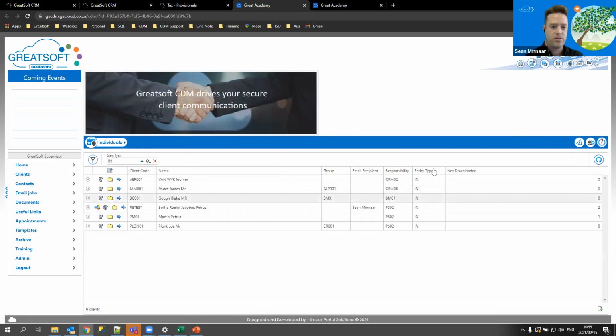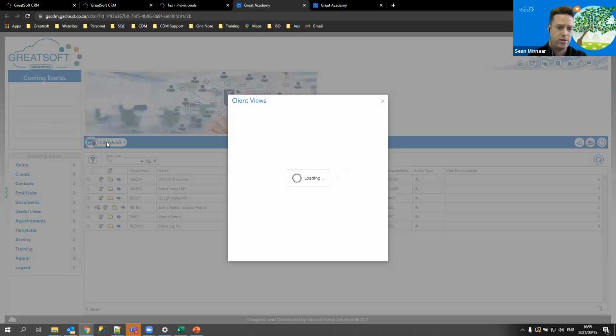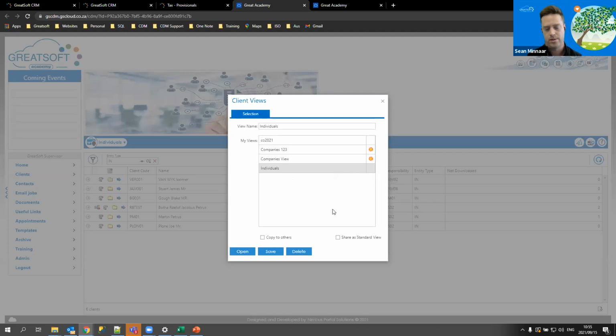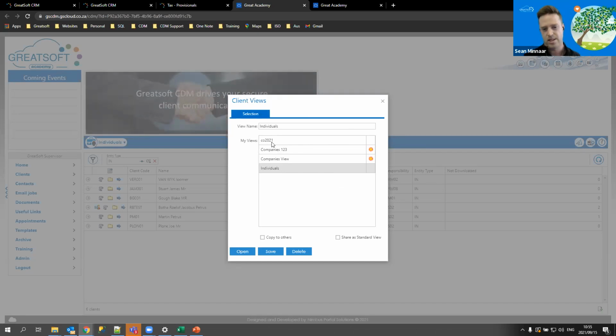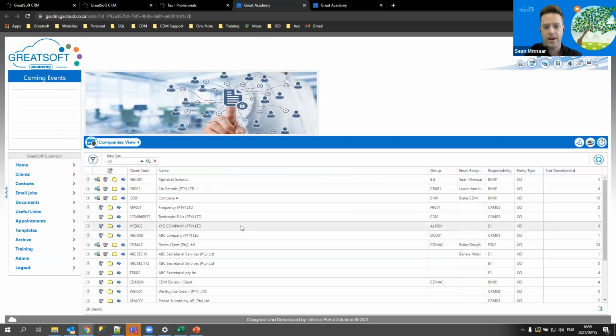Here, what I've done is I've searched for all my individuals in the database. So we can see here entity type is IN, that's referring to an individual. But what I can also do is click at the top left corner of the screen here, and I can see my different views that I've saved in CDM. So here we have a company's view, we have a CO 2021, that's referring to the provisionals, and I can actually swap between these views and quickly navigate to a different screen or filtering section I've set up earlier. So from here, you can then navigate between these different screens, and it just makes life a little bit easier.